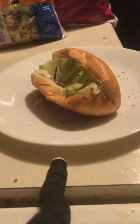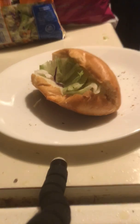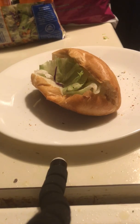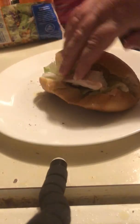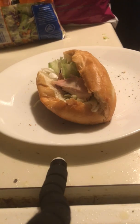Okay, now I'm going to go and get this chicken. And my hands are clean, guys. I just washed my hands. Okay, now I'm going to cut me a piece of chicken off. Just cut me a little piece of chicken like that, and we're going to put that in there. And then we're going to cut us another piece of chicken.